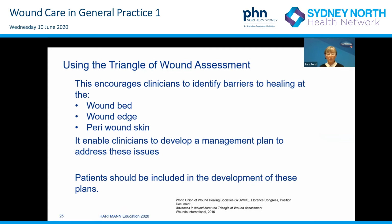So you can see the triangle of wound assessment really helps to break up the wound and make it easy for clinicians to understand exactly what they're looking at. Description and documentation is essential, and it helps to prevent issues that could prevent the wound from healing in the future. This assessment needs to include the patient and their family or carer to ensure they understand what to look for as the wound progresses and what is normal and not normal and what to expect in the future.